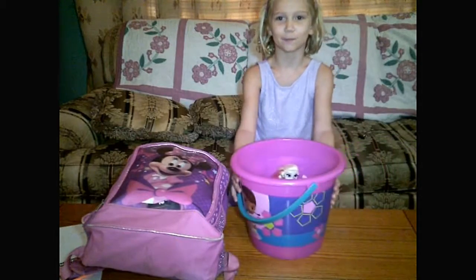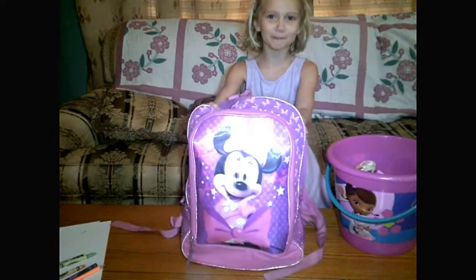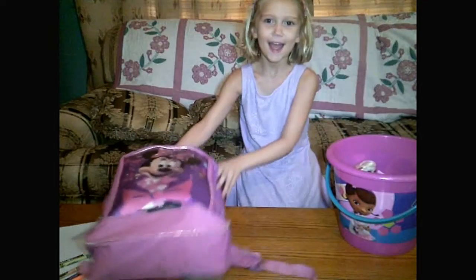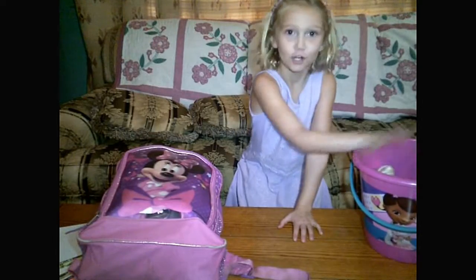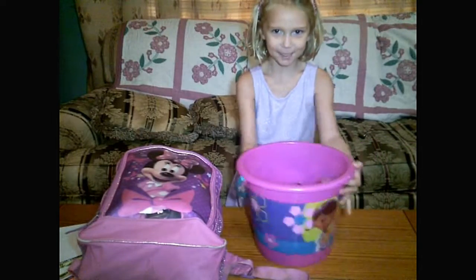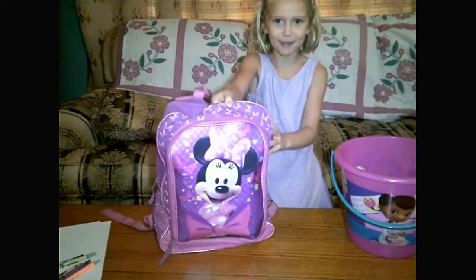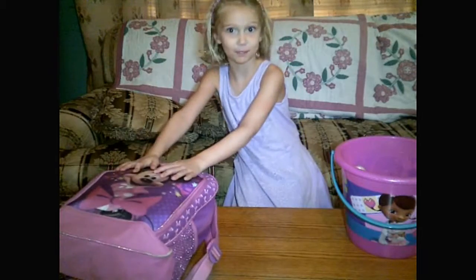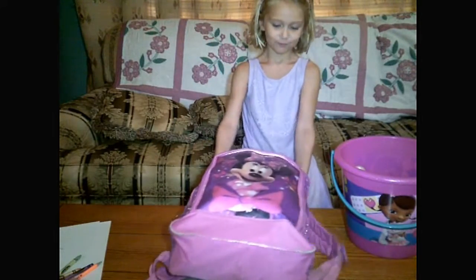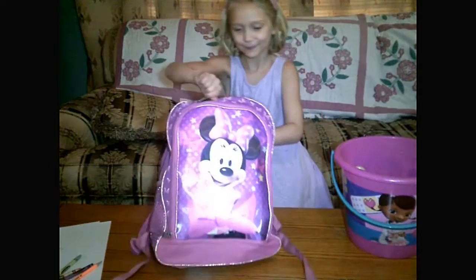I have a surprise bucket and a Minnie Mouse book bag. And today I'm going to show you what's in this Doc McStuffins surprise bucket and in this Minnie Mouse book bag. So we're going to start off with the Minnie Mouse book bag. So let's get going.